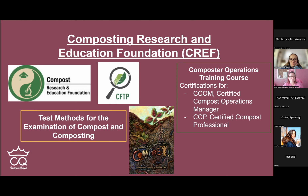And it's where we bring together all of the composting network, all of the people that are interested in it, and spread the word because not everyone knows about composting. Not every state has composting laws, et cetera. And so we're just trying to get the word out, trying to make it more accessible, and give people more education on it through this foundation.